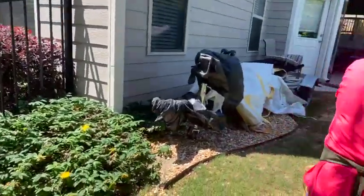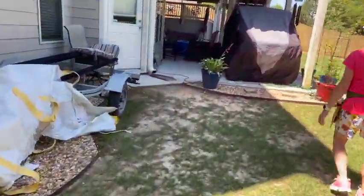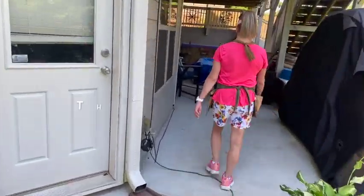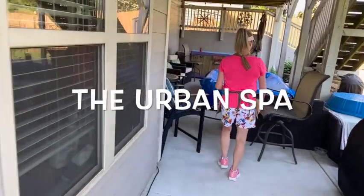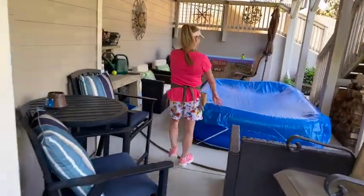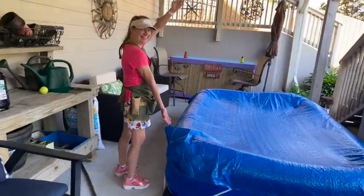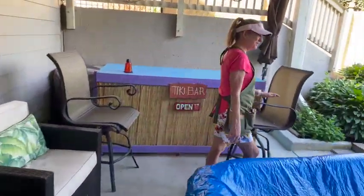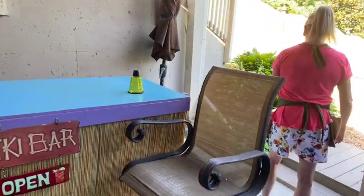So, come this way. You want to take them through our pool area? You know, we still want water. We still have, so we don't go to the boat and go swimming in the lake, but we did buy ourselves a little pool instead of a tiki bar. So this is where my butt's gonna be this afternoon after I'm done with my chores.